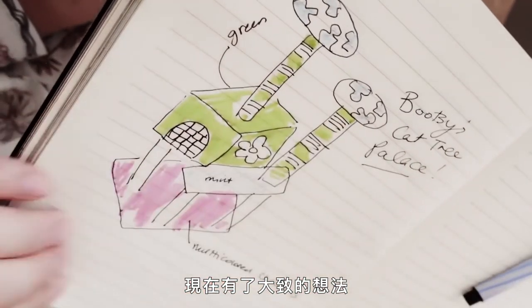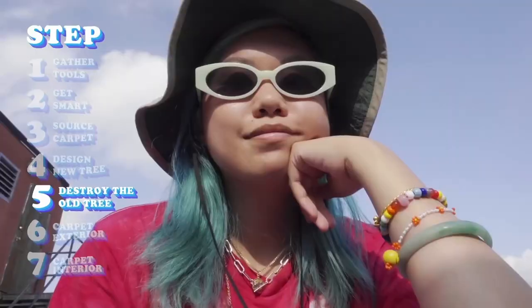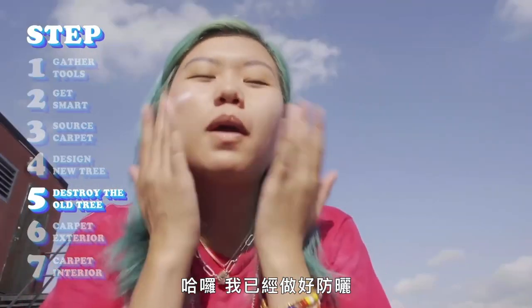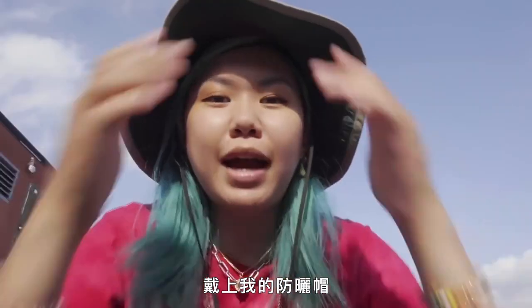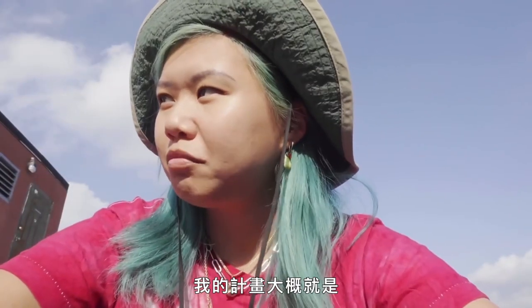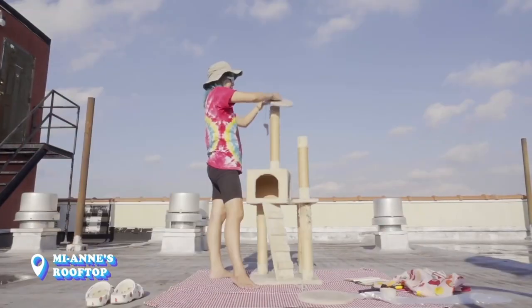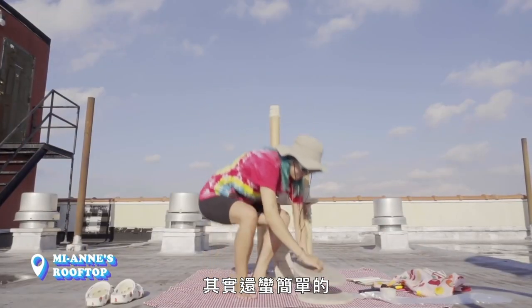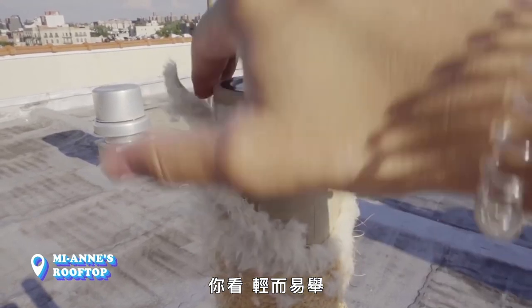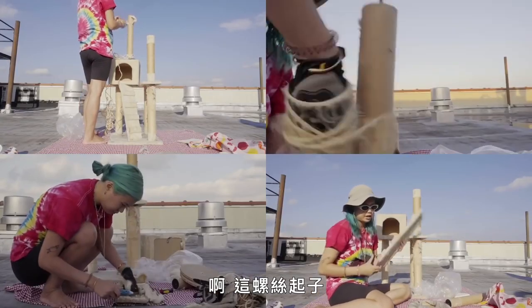Palace! Now that I have a rough idea of what I'm working with, step five, tearing apart the old cat tree. Hello, I am all sunscreened up, got my adventure hat on. Here, I'll do this so you can actually see my face. You know, the plan of action, it's kind of to wing it. All right, that was actually pretty easy. Look, just coming right off. This is a screwdriver situation.